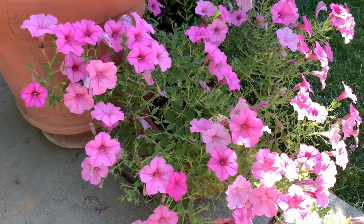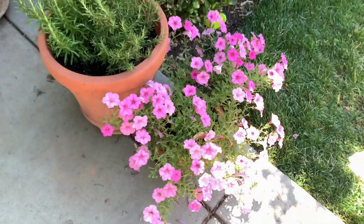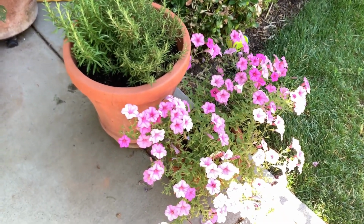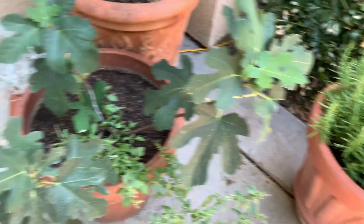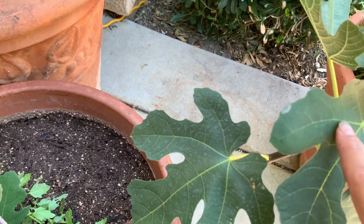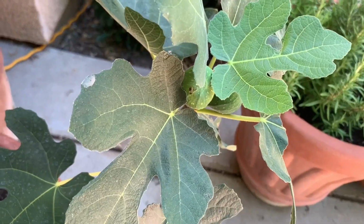This is one that I actually got for free from Summer Winds, Summer Winds in Dublin that I won. And so I was excited to try this one out. Some rosemary, and here is my fig tree, which I have 3 little figs on here.